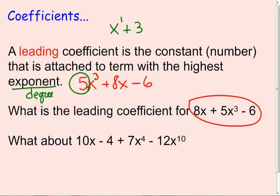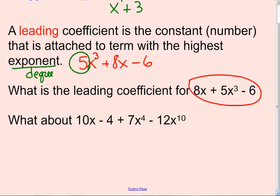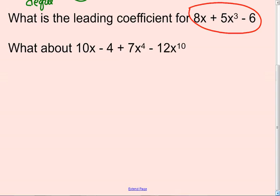Okay, so let's put this in the right order, the second example, and then it'll be easy to find the leading coefficient. So which is the first one? I've got how many terms here? 1, 2, 3, 4. Right. So which is the first one, Nick? Which one's got the highest exponent? X to the what? Look at your exponents. That's 1. There isn't any here. That's 4, and that's 10. Which one's the biggest exponent? Yeah, this one. So it's going to be negative 12x to the 10th.